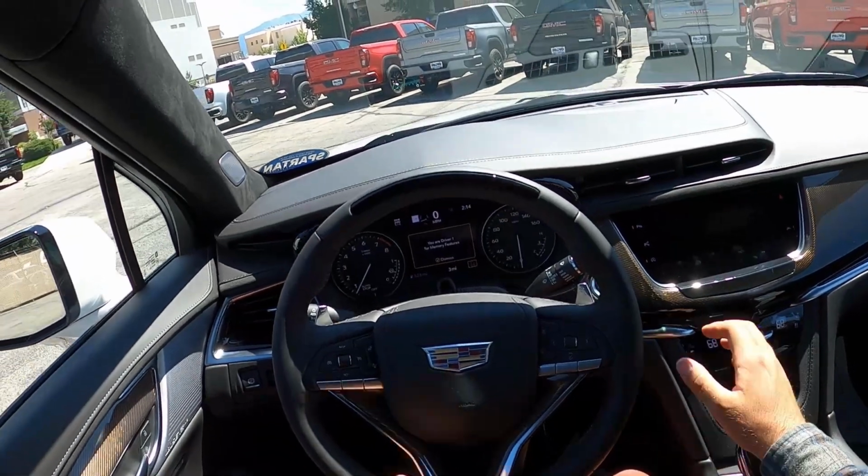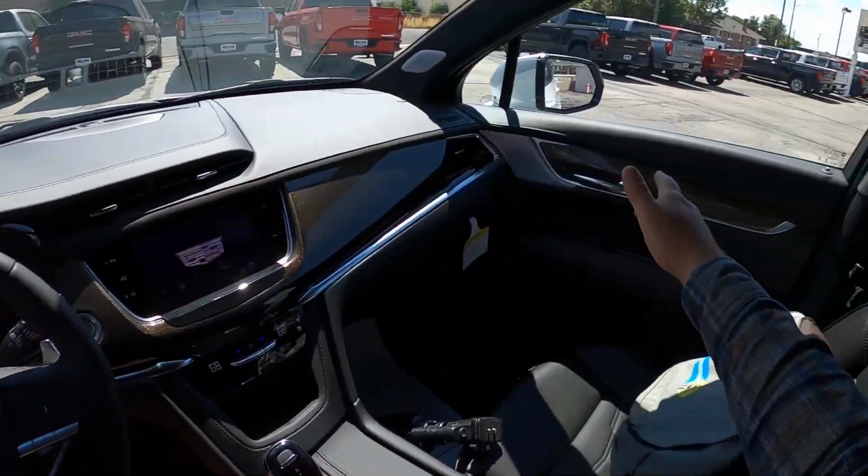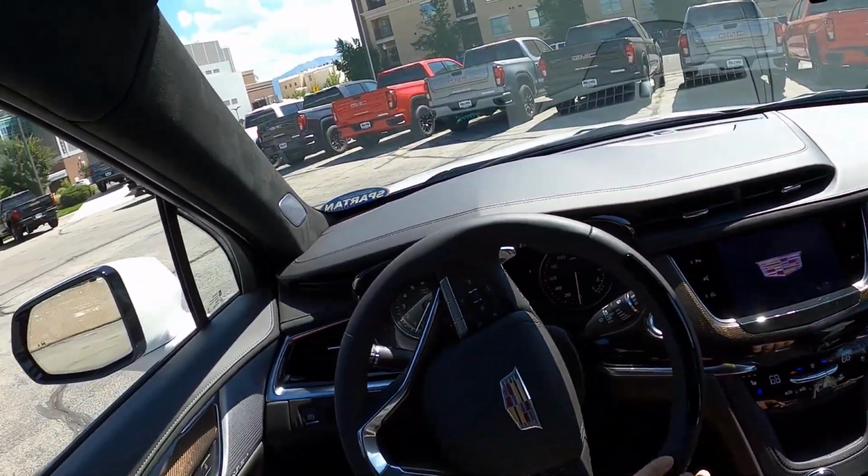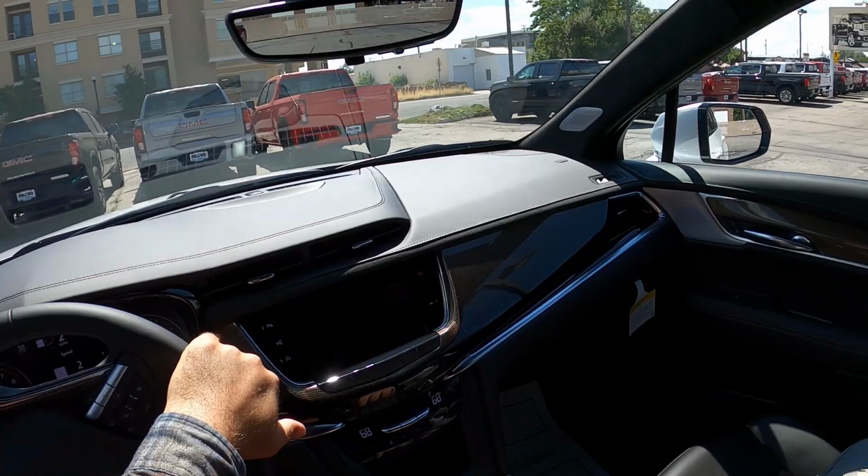Let's talk about visibility before we set off. Over the hood, out the mirrors, out the rest of the rear, and let us set off.